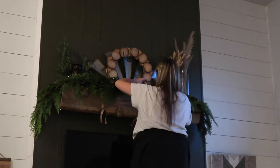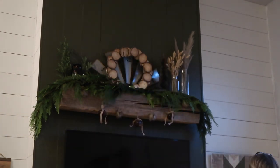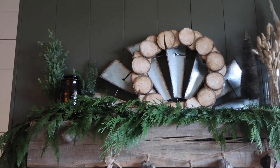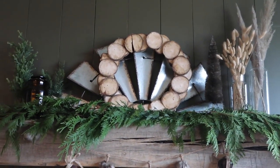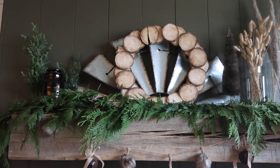Last clip, I am just adding some twinkle lights to the garland. You guys know that I'm obsessed with twinkle lights and I love to put them all over the house. So I get all of my twinkle lights from Target because they're like $5 for a strand and they last forever. And I also have mine on a timer.